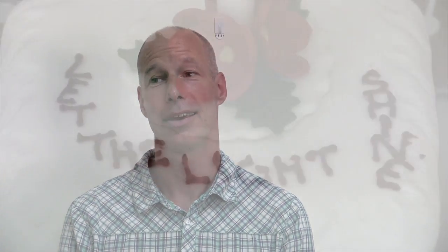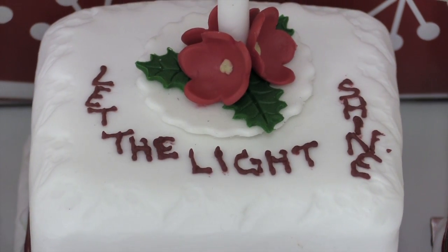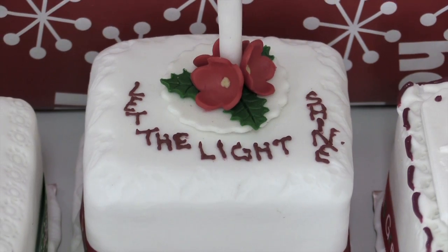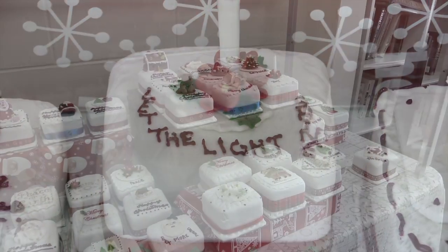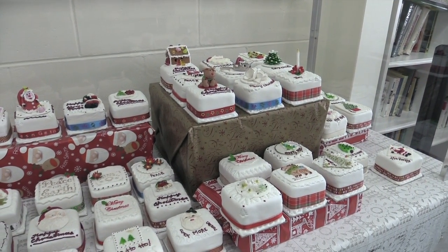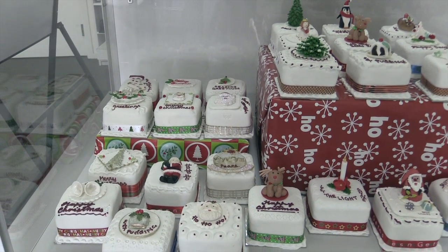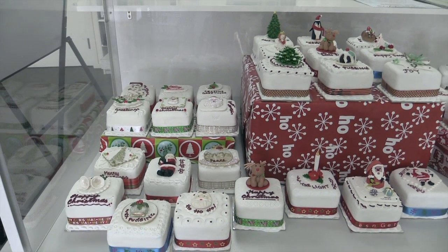30 to 40 years ago, they started making little individual Christmas cakes for the Candelo Meals on Wheels clients, and from then it's grown more and more. Now it encompasses all the clients of Bega Valley Meals on Wheels.